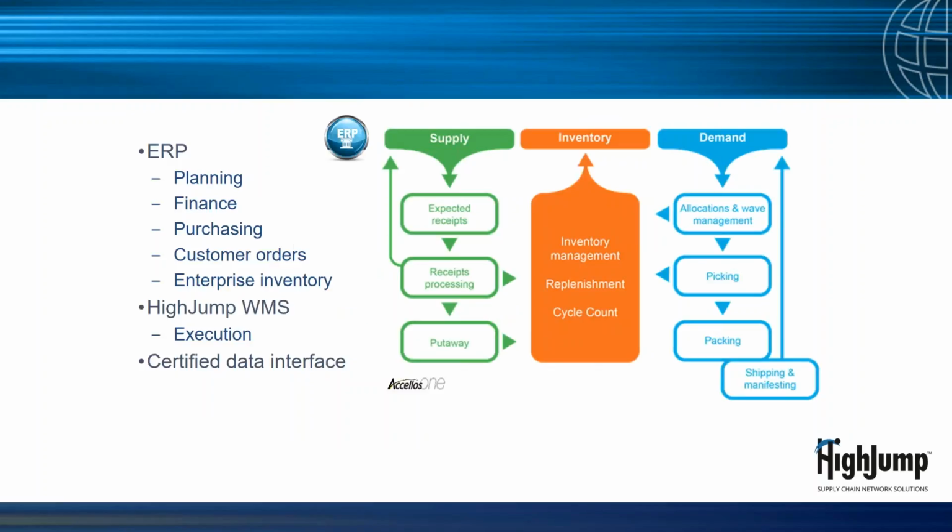And where does WMS fit in your solution architecture blueprint? Your ERP has the management tools for finance, purchasing, customer order entry, and enterprise-wide inventory. Excelis One WMS solutions operate as a separate database and are focused on the execution tools in the warehouse to process receipts, shipments, and manage high transaction volumes at the detail bin level. The back-end database is specifically tuned for heavy transaction processing found in a typical warehouse.